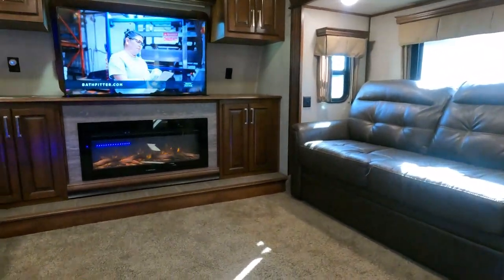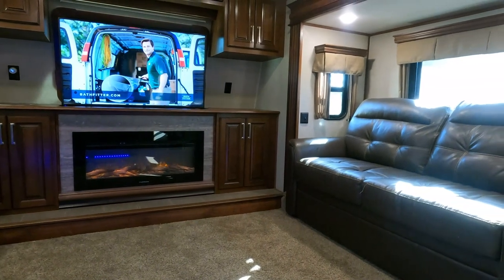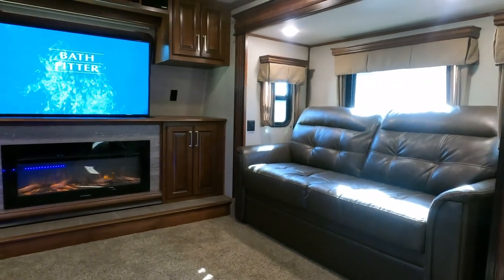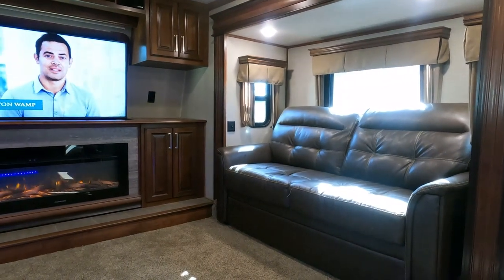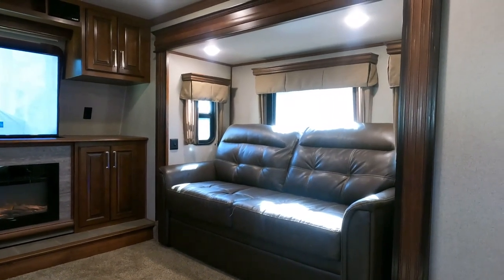But anyway, guys, this unit is nice. It's clean, it's comfortable, very cozy up here. It's $67,900, and like I said, it's the lowest priced one on RV Trader by thousands. Some of these things, the same year, make, and model at other dealerships are over $80,000. I charge no extra fees. It's only $67,900 plus sales tax.